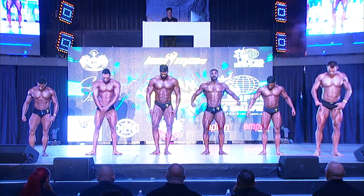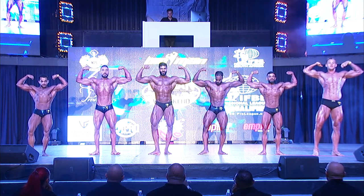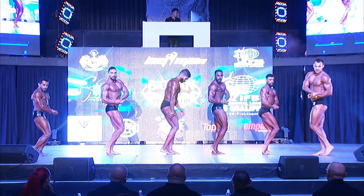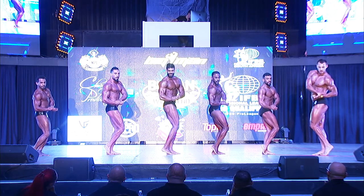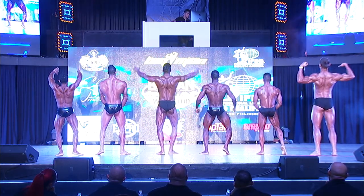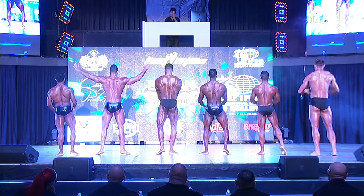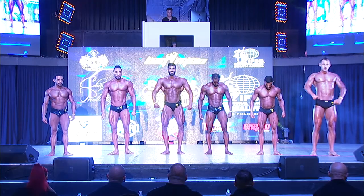Double bicep pose. Relax. Side chest. Relax, turn and face the curtain. Double bicep pose. Relax, turn and face the audience. Let me see a double bicep pose.